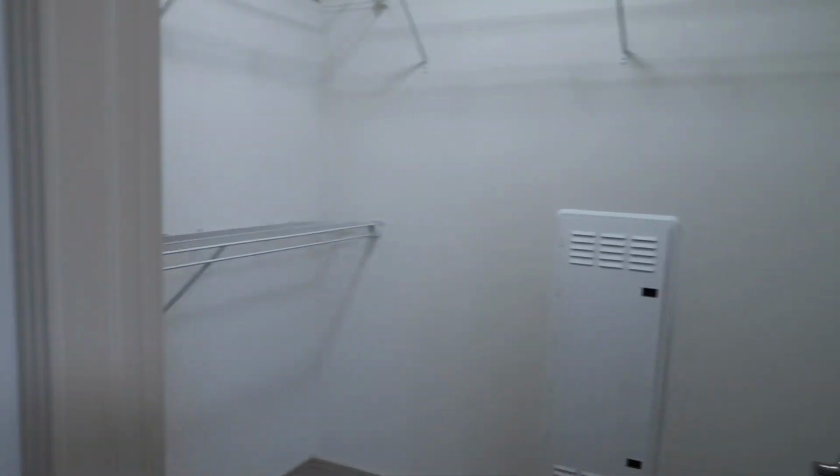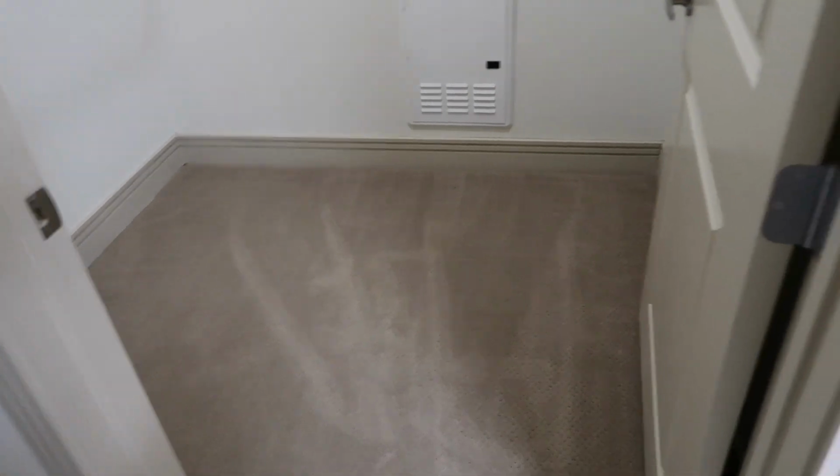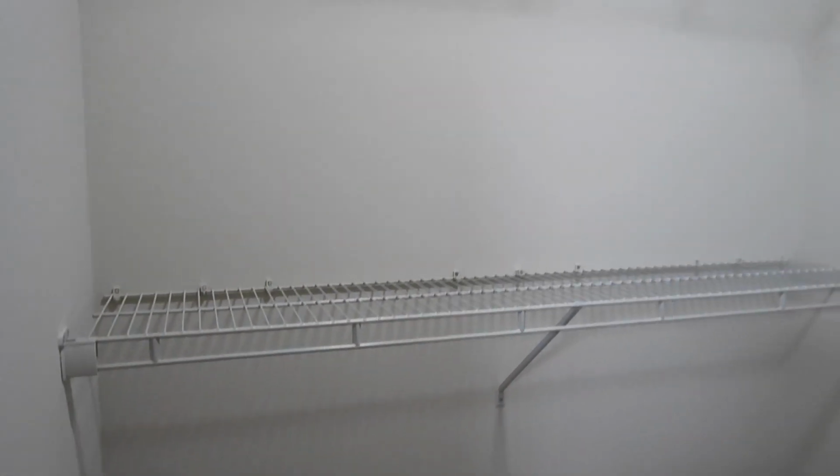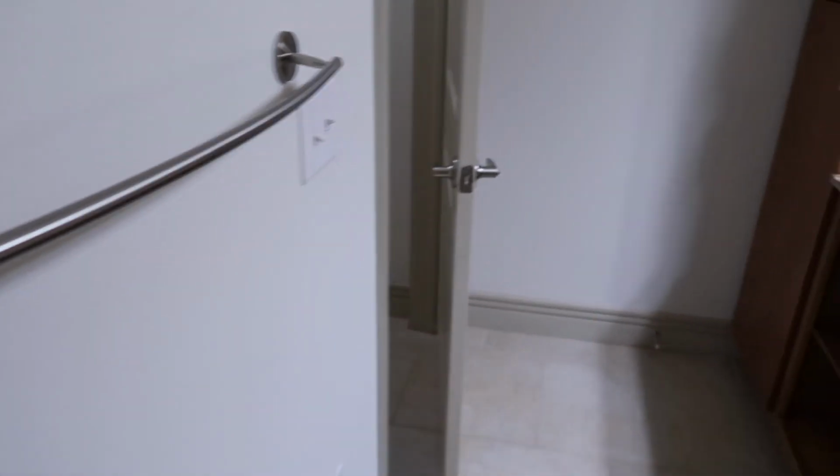So to the right, you have your big old walk-in closet. The closet has carpet, but everywhere else has tile. So here's the closet, lots of space. And now we're gonna head to the bedroom.